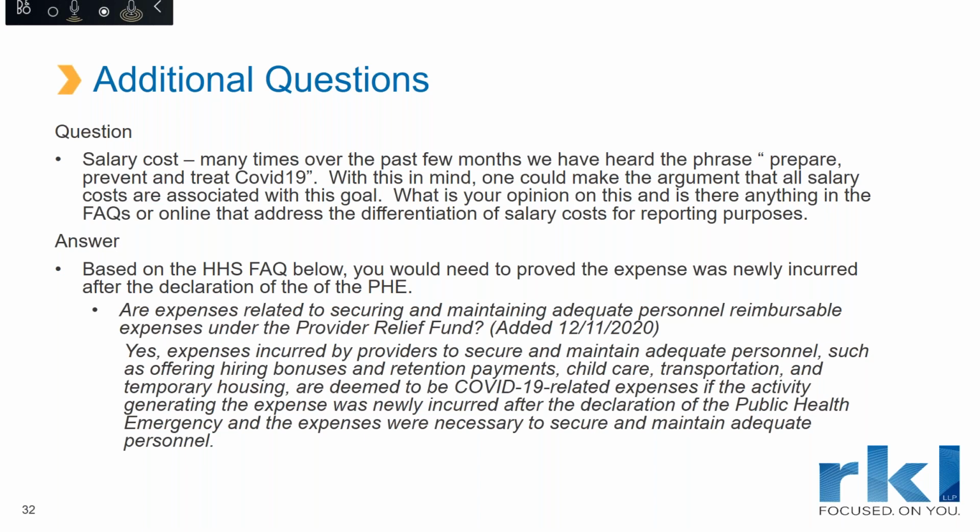So I think what we're seeing mostly is that you can't take your whole payroll. If you receive PPP, you want to make sure you're carving out that time frame that you applied any of those expenses to PPP, but that you're really looking at what is your general cost to operate your facility outside of the PHE. And then if you had to bring in agency staff or you provided retention bonuses or COVID-related bonuses to your staff, those would be included, but you could not include all payroll costs.